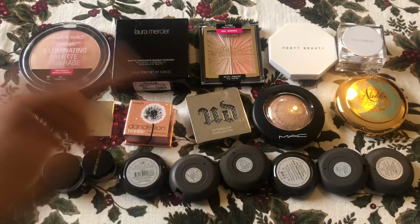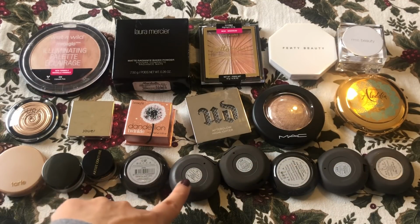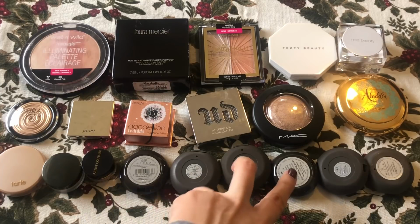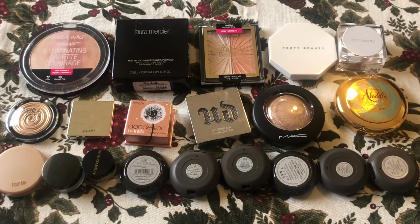These are all Becca minis. I have different shades. This one's in opal. This one is rose gold. These two are champagne pop. And these two are moonstone. I love the highlighters from Becca. We all know what happened to Becca. Very, very sad. But I'm glad that I can still have several here and more in another palette that you guys will see. But for now, these are the ones I have.